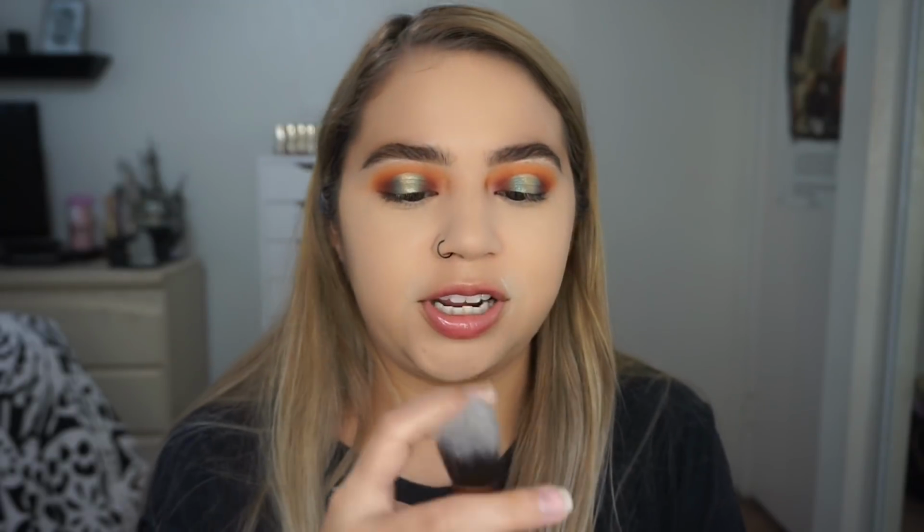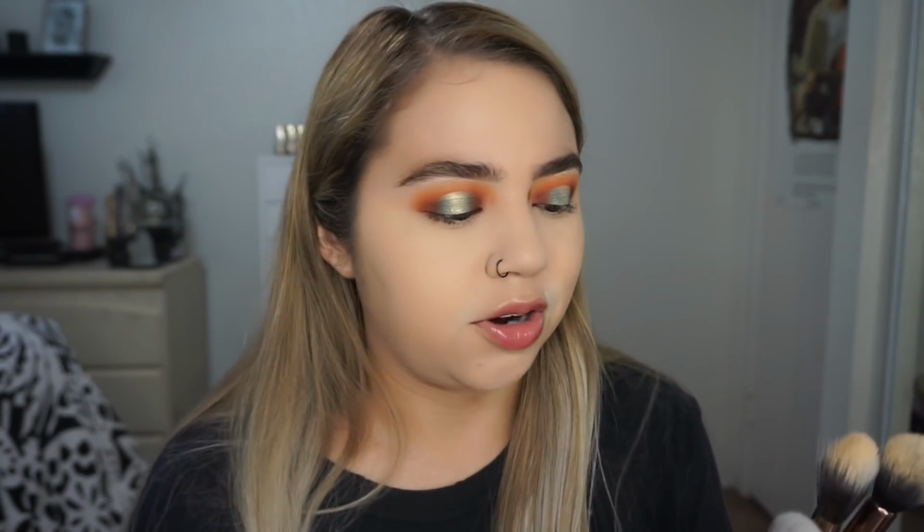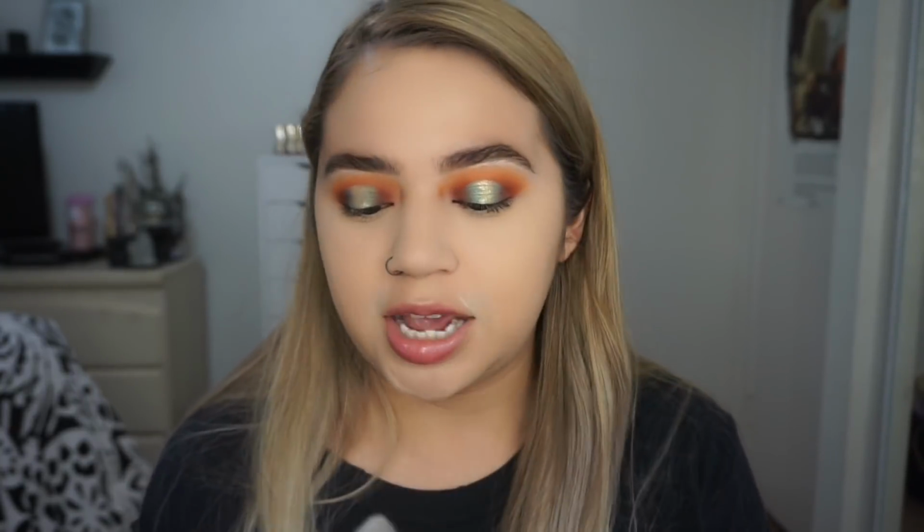This brush is a foundation brush, and I'm not gonna use the foundation brush. I already applied my foundation, and I wouldn't apply my foundation with a brush like this anyway. This also might be good to set the under eyes too, but the other two brushes I do like.